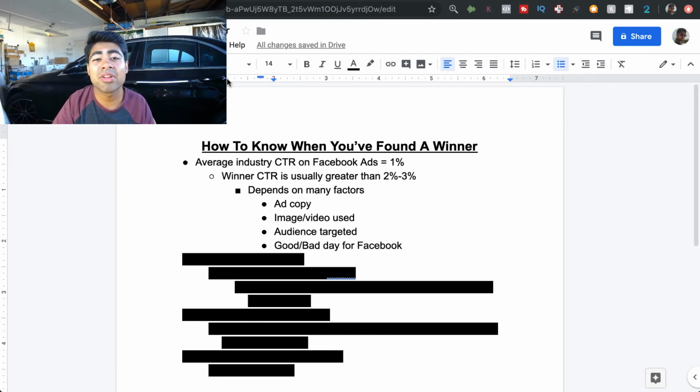On some days, there's a lot of fluctuations and even winning campaigns tend to do badly. And on other days, the ROAS is through the roof, where everybody's making a lot of money. So there's a lot of things that go into determining whether the product you're testing is a winner or not. That is why I recommend that you don't make any determination on the first day. Let the ad sets and campaign run for 2 to 5 days minimum so that you have enough data to make this kind of decision.